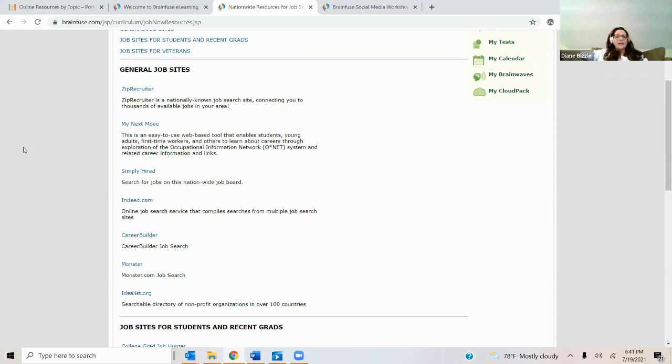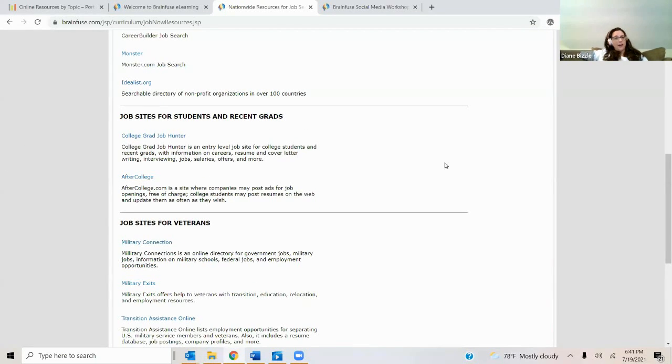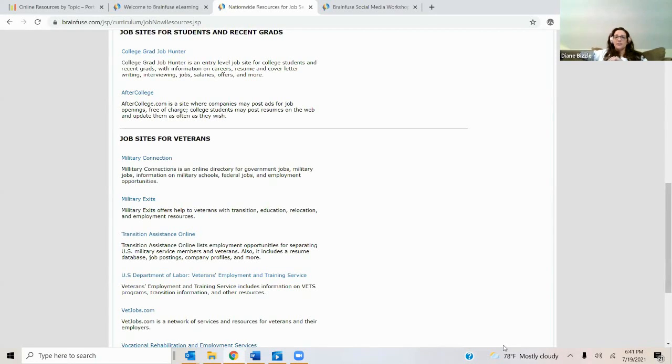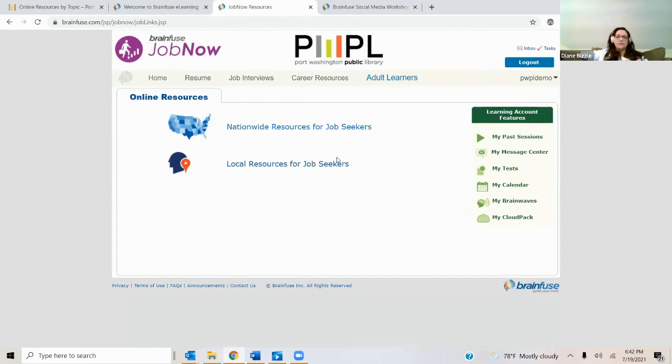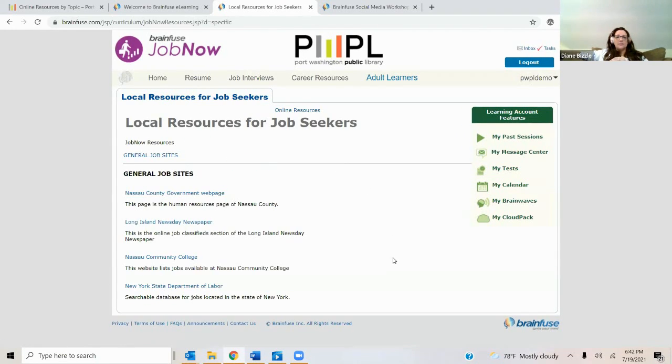And then we have a couple specific for students and recent graduates, and then a few for veterans who are transitioning from military careers to civilian careers. When it comes to the local resources, these are all going to be Nassau and New York area. So you can see we have the county government page, the Long Island newspaper, the community college, and the New York State Department of Labor. So it's really narrowed things down to your area.